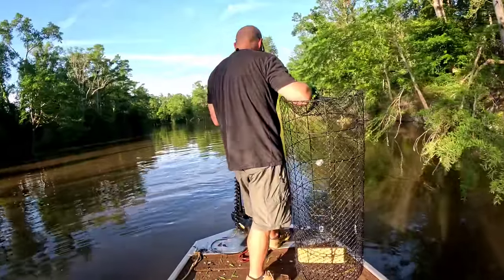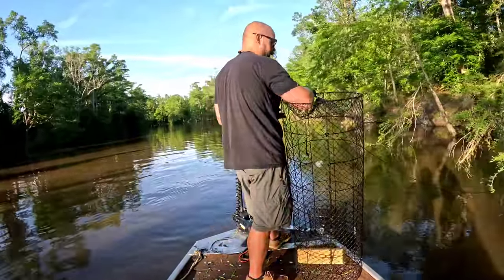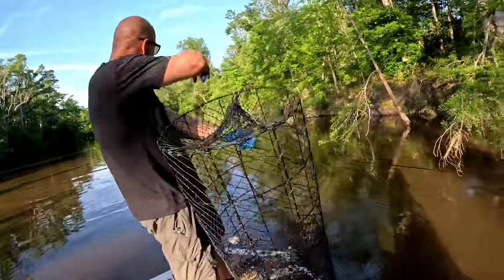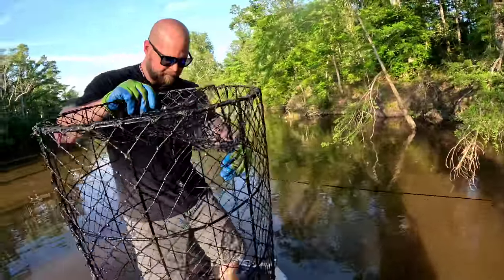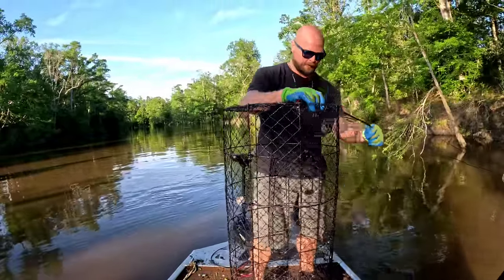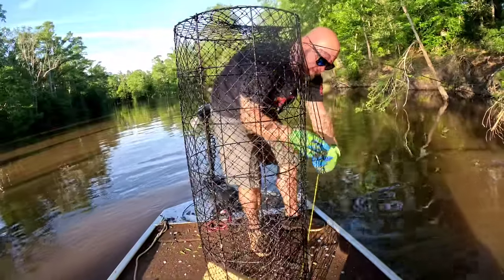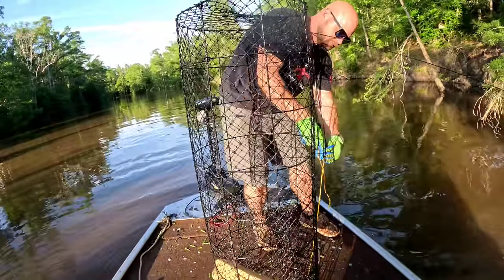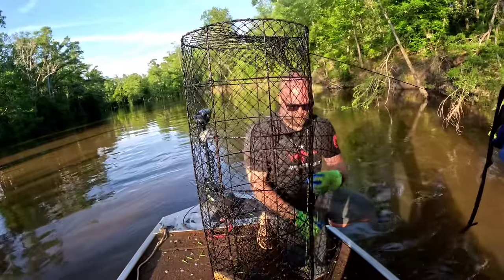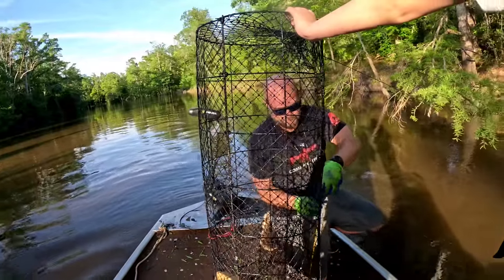Guys, this current is out here ripping. Where we are, I see eddies everywhere. I just knew this thing was gonna be slap full of catfish. But this eddy, look, you can see these eddies coming off, but I was wrong. It wasn't as full as I thought it was gonna be. But nonetheless, we got fish out of it. And we got one more to try. And then we got our fifth one, our brand new one, to set. So.